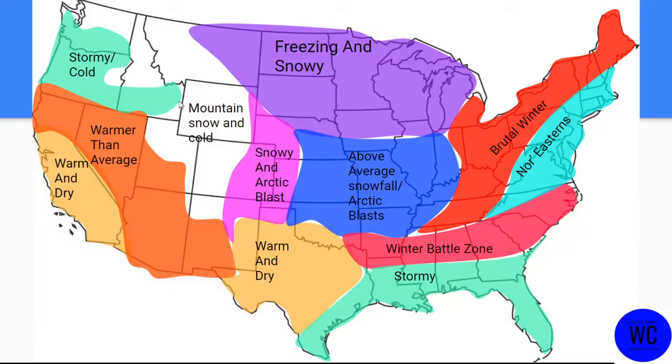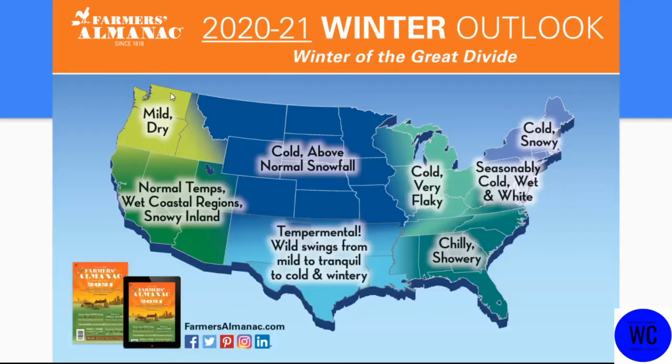Obviously, though, the first noticeable difference is I had stormy and cold up here, and they have mild and dry. Now, I think with the La Nina pattern that we're going to be getting this winter, there will be a lot of precipitation in the Pacific Northwest, and so that's why I'm thinking maybe they didn't. I mean, who knows? Right now, I still think that this northwest region up here in the light green will be seeing more storms, more precipitation, and I think it will be more to the cooler side of normal temperatures.